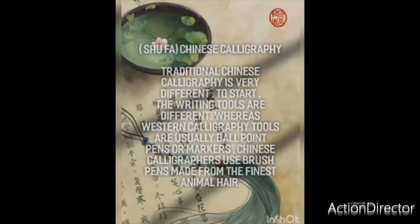Shufa, Chinese calligraphy. Traditional Chinese calligraphy is very different. To start, the writing tools are different. Whereas Western calligraphy tools are usually ballpoint pens or markers, Chinese calligraphers use brush pens made from the finest animal hair.